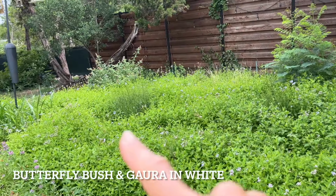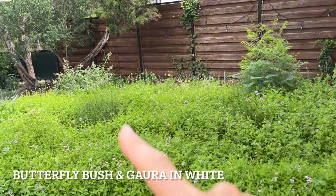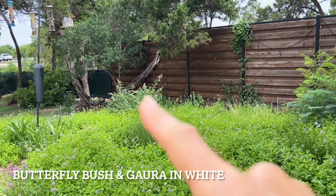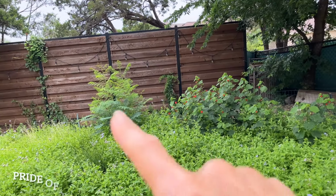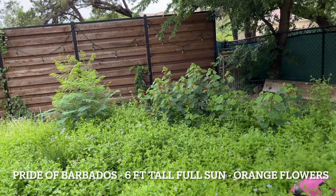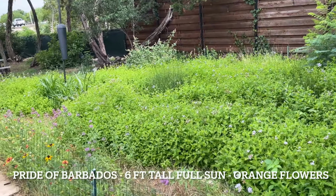And I have a couple of gaura, these are white gaura. And I have a butterfly bush back there. And I have my Pride of Barbados thinking about blooming and a Turk's cap. I wish the butterflies were here.